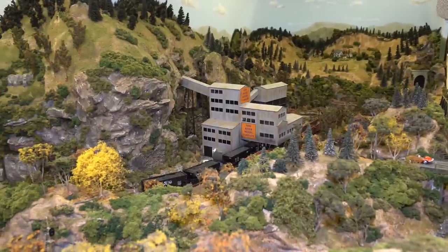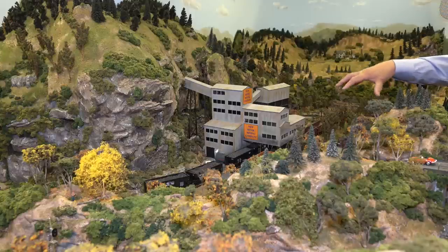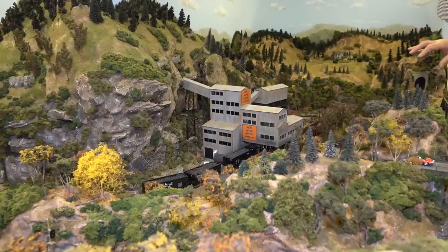That is a bit of a kitbashed Walthers kit from several years ago, and there's another hatch right here so that I can lift this up and get to some of this scenery if I need to.